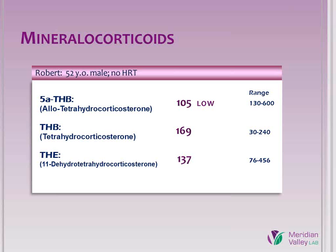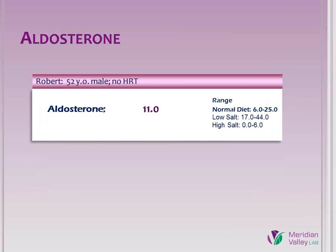Taken all together, I would say that Robert is showing signs of his adrenals getting tired and needing support, but are not in a chronic state of adrenal fatigue yet. This is a great time to get in there and provide some adrenal support that will show results much more quickly than if Robert had low mineralocorticoids as well as low glucocorticoids. Robert's aldosterone looks fine.